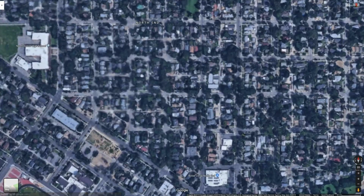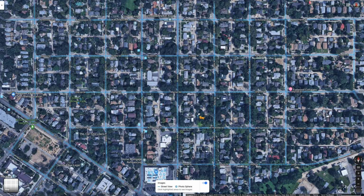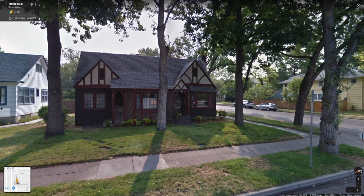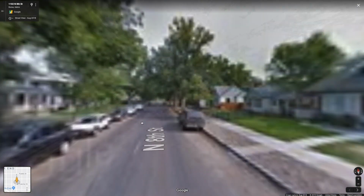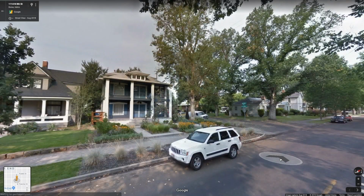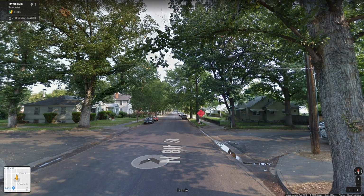Okay, let's move north of the city here a little bit. Looks like a nice neighborhood. Let's see what some of these homes look like. Very nice. Little place there. Cute homes along this street. Some of them quite large. Looks like a few of them maybe turned into apartment buildings.